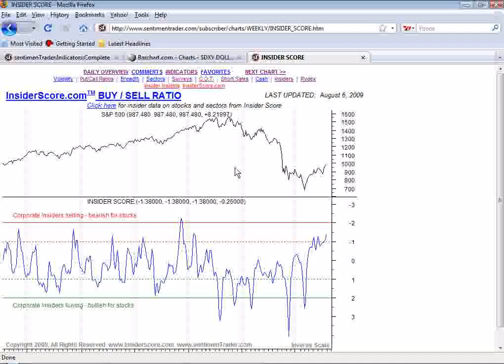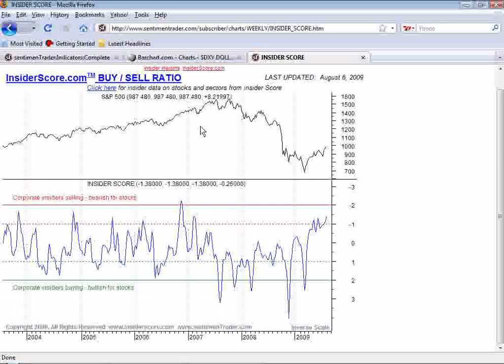Now this chart is showing a measure of legal corporate insider buying and selling, and the red lines indicate that the corporate insiders are selling stocks when they have the opportunity. There's only certain windows of time where insiders are allowed to buy or sell shares because of the inside information they have. So what we see is, as of this past week, the corporate insiders are selling to the highest level that they have been since early 2007, prior to the bull market peak.